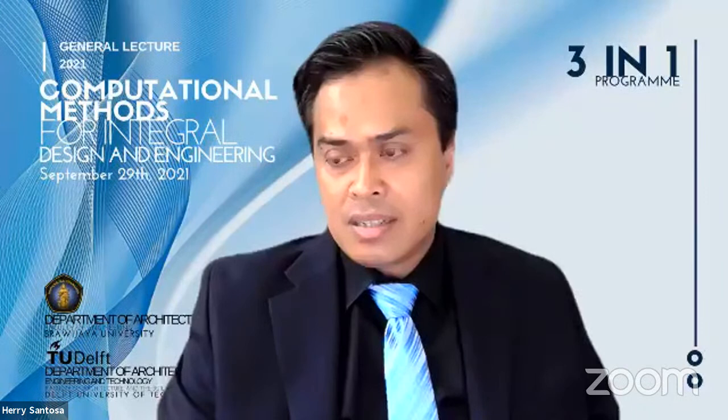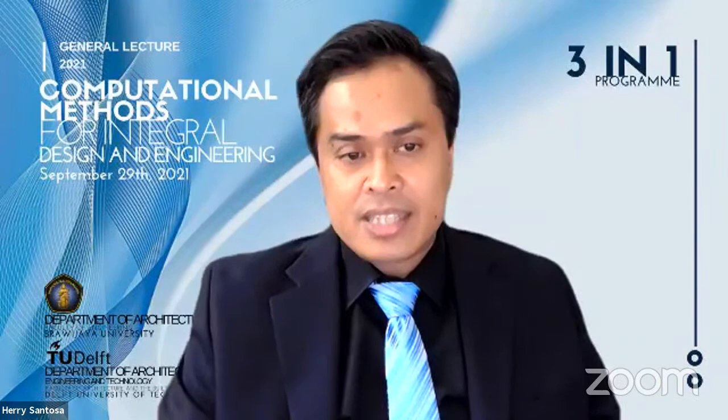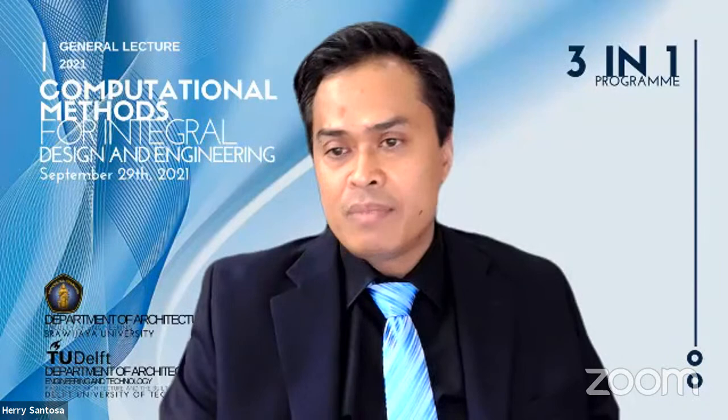Department of Architecture, Universitas Brawijaya has a high expectation of collaborating with Design Informatics TU Delft, which has expertise in computational method, techniques, and application for design, construction, and planning to model, analyze, evaluate, as well as optimize building performance.